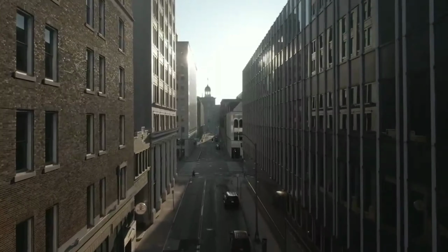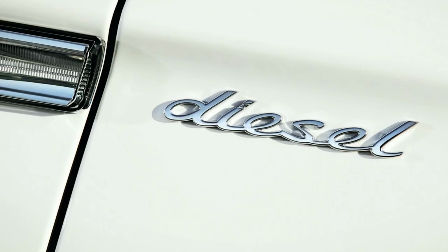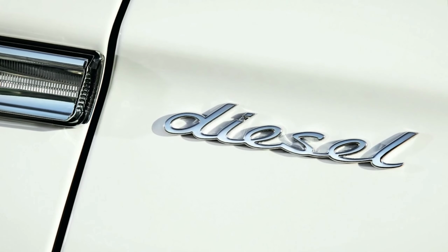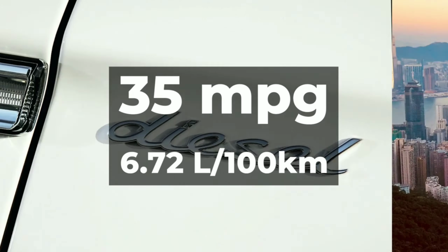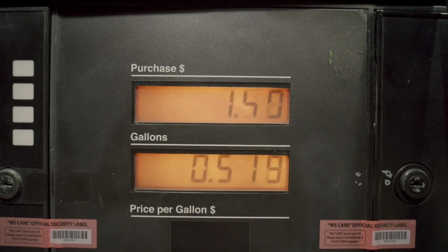The Panamera excels in the urban jungle too. The rear axle steering will help a lot in tight corners, and because the bi-turbo V8 runs on diesel, you'll get 35 mpg in the city. I know that Porsche buyers don't care much about fuel economy, but that's not a reason to ignore this achievement.